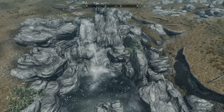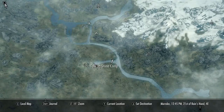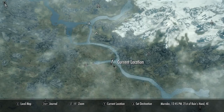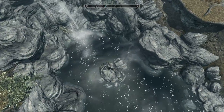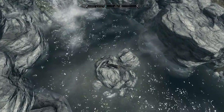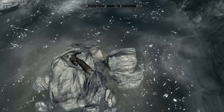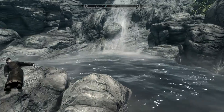For the next curiosity, we have the Out-of-Date Alchemist. The Alchemist can be found to the east of Talking Stone Camp. We will find a very beautiful sight of a very secluded and tranquil waterfall. But if we take a closer look, we will find the out-of-date Alchemist lying on a rock in the middle of the pool at the base of the waterfall.